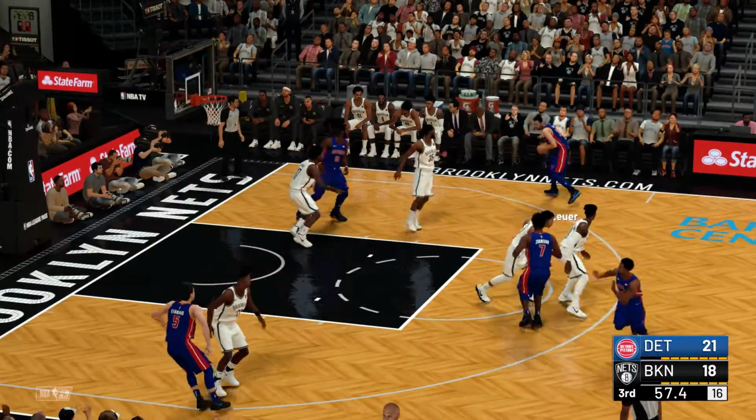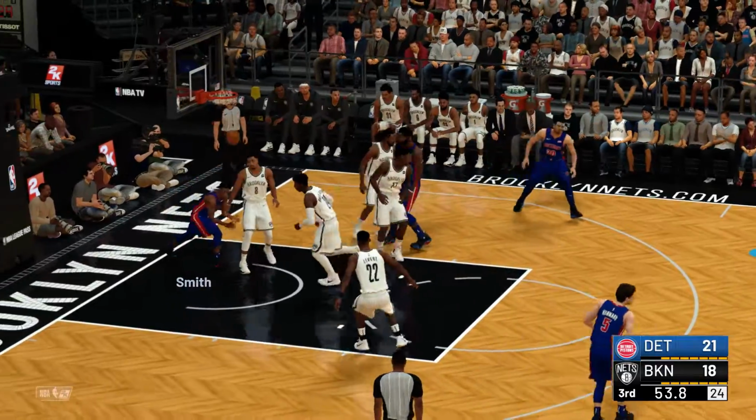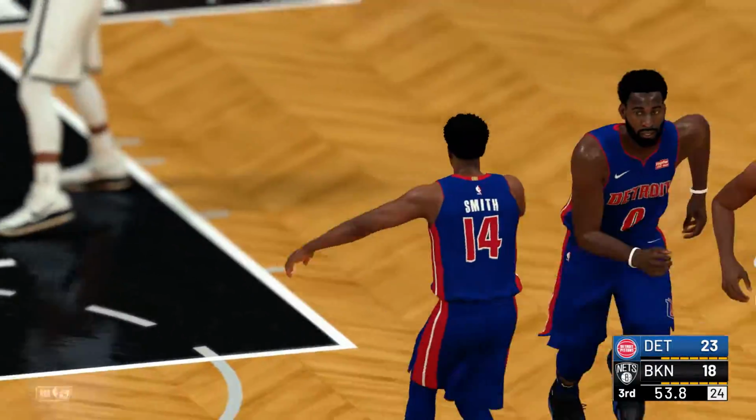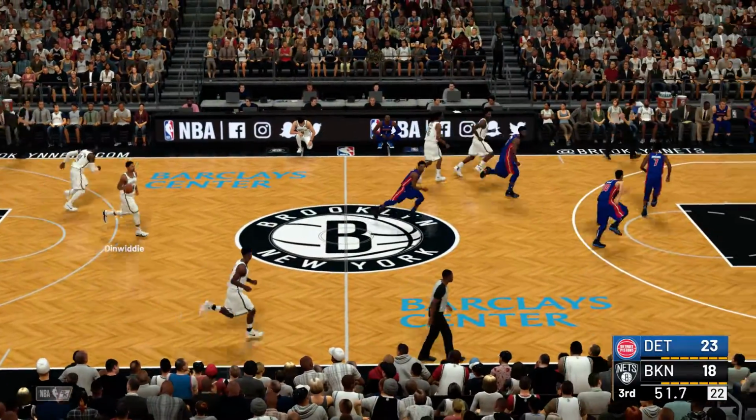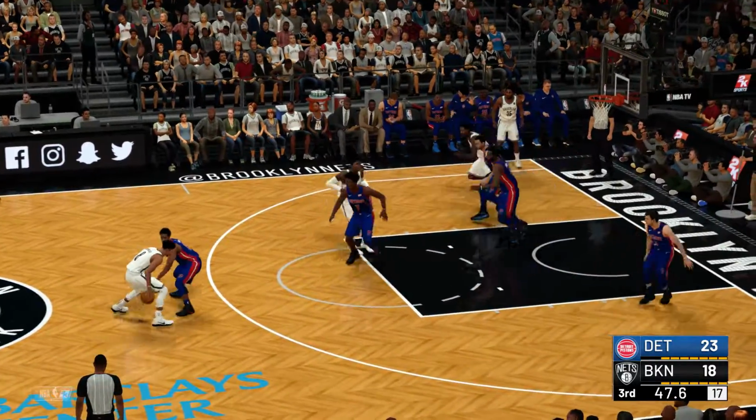Smith outside. Johnson sends the screen for Lure. Nice shot by Smith. Man, that was a really nice interior shot by Smith. For a smaller guy, he's extremely confident when he gets down in the paint.